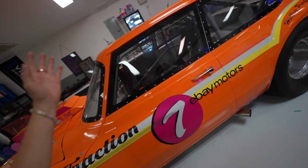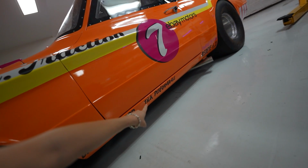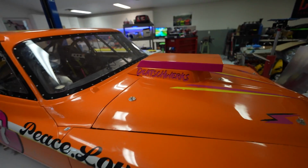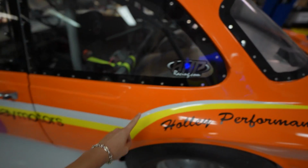And of course, gotta rep my partners for this build: eBay Motors, Drive Shaft Shop, Tick Performance, powered by corn because we are running Ignite Racing fuel. We have D-Shorts on the other side here. And of course, Holly Performance, High Horse Performance.